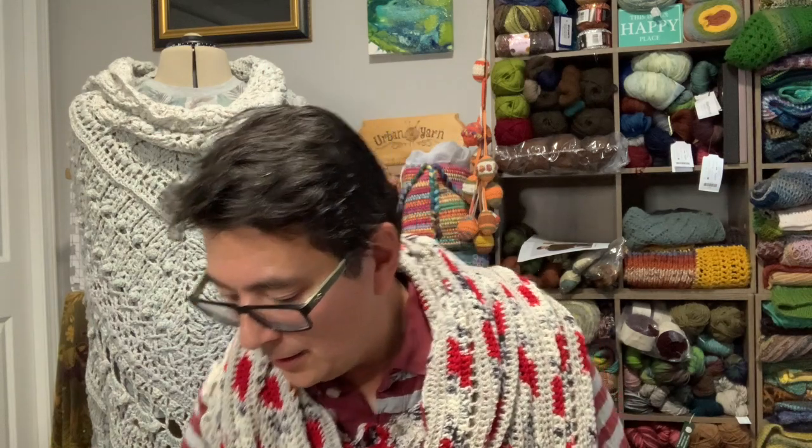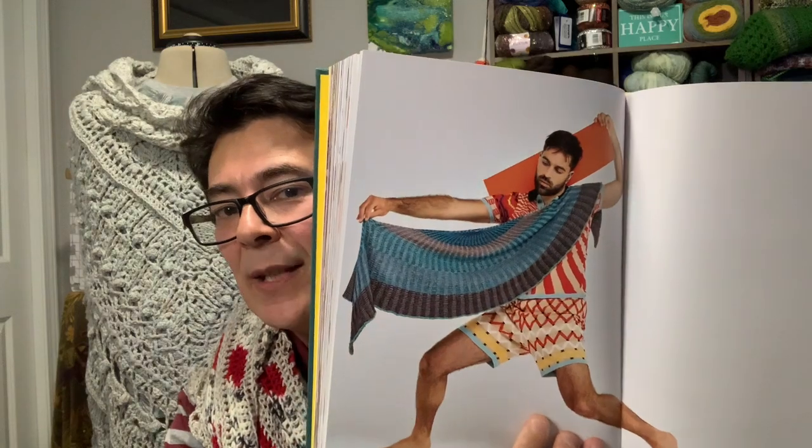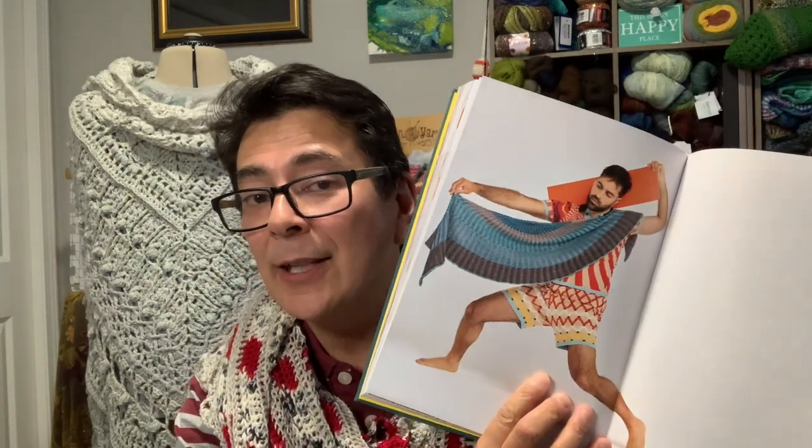So what I decided to do was to show you the make that I was going to be doing, the first make from the painted shawls. And this is the painted column, the one that I showed you. Can I show you another picture maybe? There it is there. I'm doing that shawl. I'm going to show you the yarn that I picked.